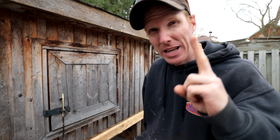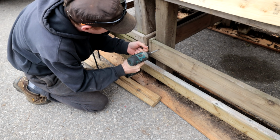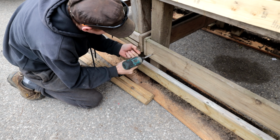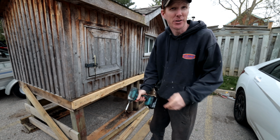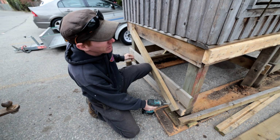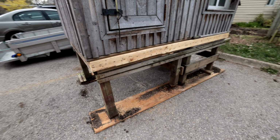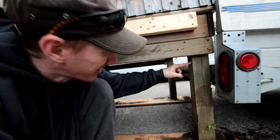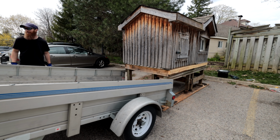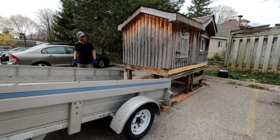Hey. So plan B, second plan, we're going to cut the legs off and we're going to back the trailer underneath it and then set it inside the trailer. That's our plan. Who knows if that's going to work. I'm taking all the bracing off that we put on to drag it so we can actually back our trailer in underneath it. All right, so the official plan is to cut these legs off and then roll the trailer back and set the chicken coop onto the trailer.